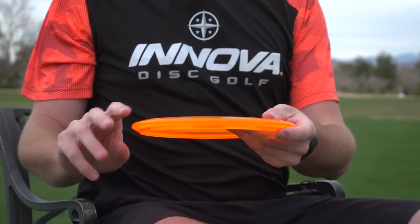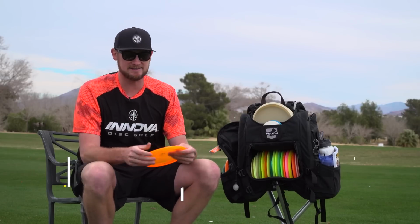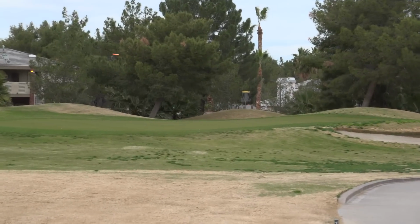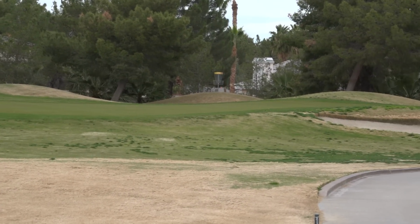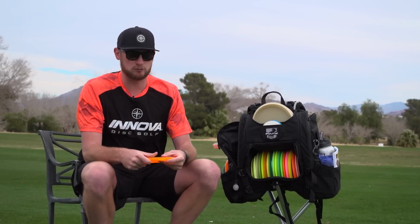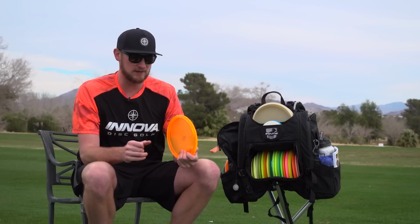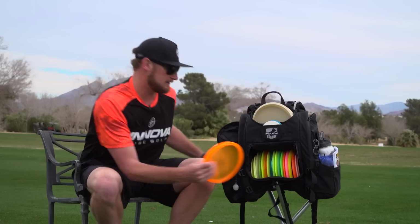Another Discmania disc, I have the MD3 C-Line obviously, and this thing has been awesome for flicks and for backhands. It's a very straight, true flyer, a little bit more overstable than the MD2. And it's just a very reliable mid-range. I like it a lot. It feels great in the hand, and still learning the disc's properties and its flight, but so far I think this thing is going to be a mainstay.